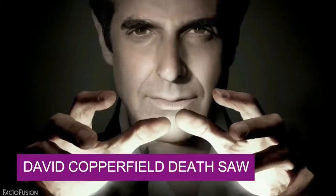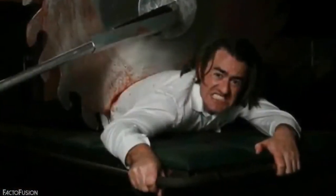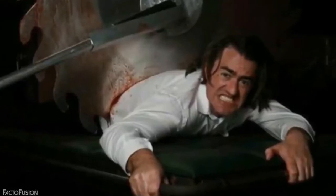David Copperfield's Death Saw. David Copperfield, the much-known classic magician, performed the act of death saw magic, in which he split himself into two pieces using a giant saw blade. That was really a great piece of illusion created by him, but here's the actual secret behind it.